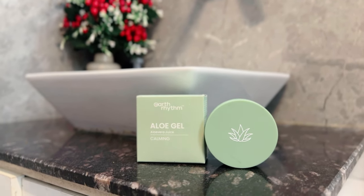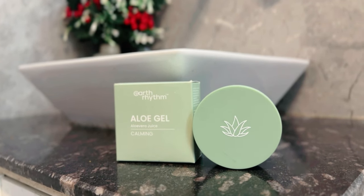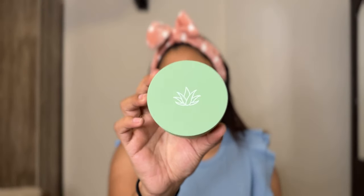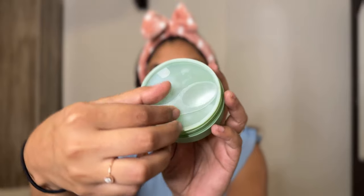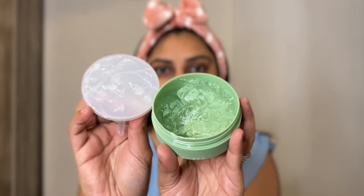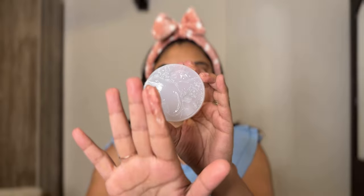Next up, I have the Earth Rhythm Aloe Vera Gel. This gel has certified organic aloe vera juice, making it incredibly calming. I absolutely love the packaging of this tub. It's so aesthetic and has a calming green color. The gel in itself is very clear and has a mild fragrance. Aloe vera is known for its healing and soothing properties, making this gel a versatile addition to your skincare routine.